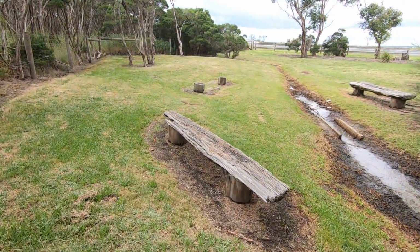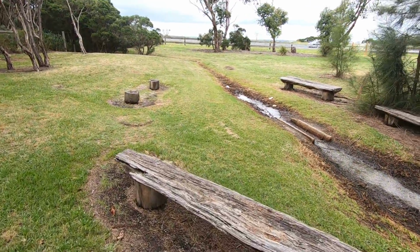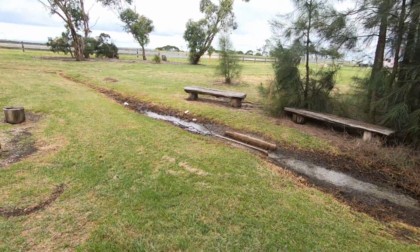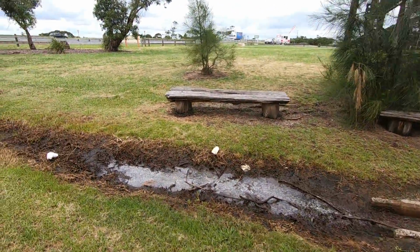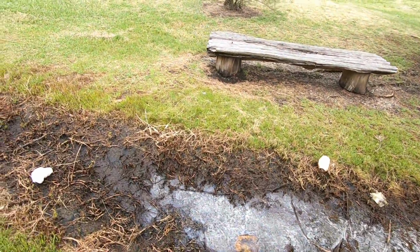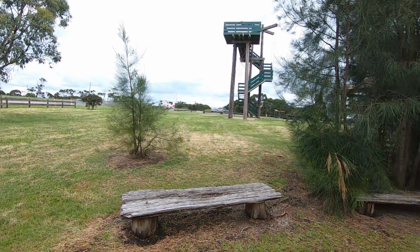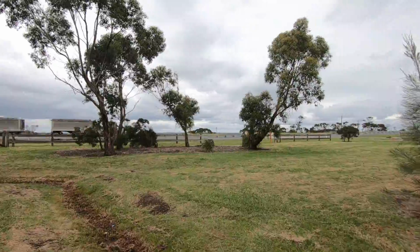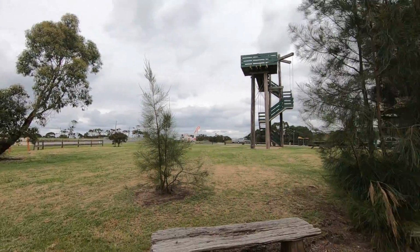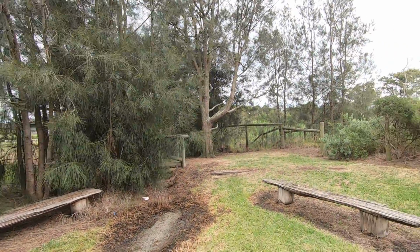Couple of little benches here made out of tree trunks. And obviously they've got a bit of water going through there. But as you can see there, that's the main freeway or highway that goes from Melbourne to Phillip Island. South Gippsland Highway, I think it is.